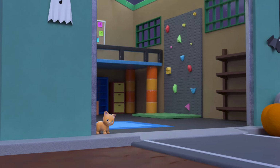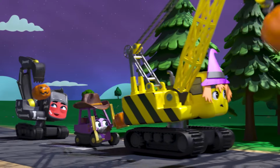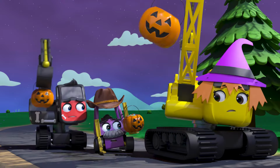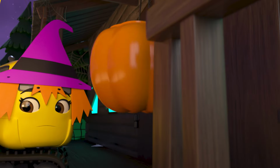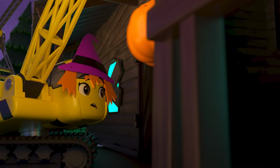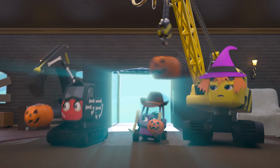What is she up to? The gang are off trick-or-treating. That's a very scary house. Dazey is scared to knock. You can do it, Dazey. The door was open. It's a bit spooky in here.